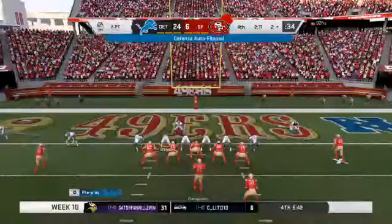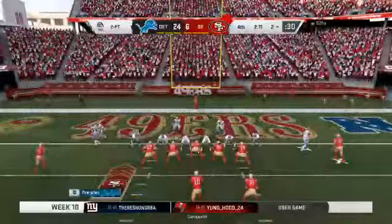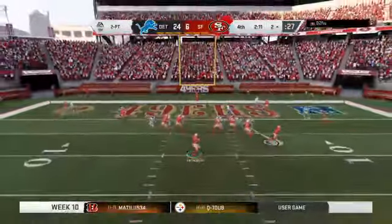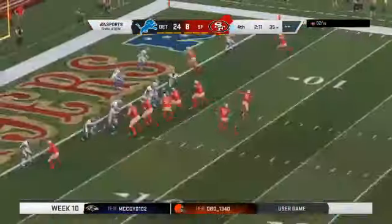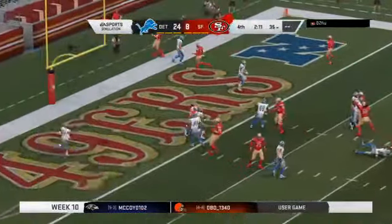Now Garoppolo and the Niners will come up and go for 2. Check 24. Garoppolo now. And he'll find his way in for 2. And we're back to a 2-score game. The lead's cut to 16.